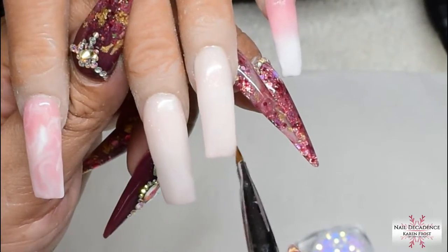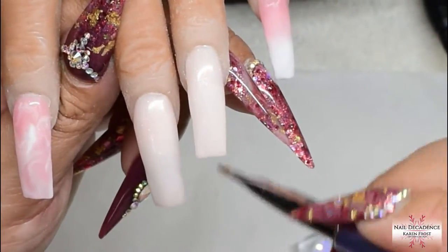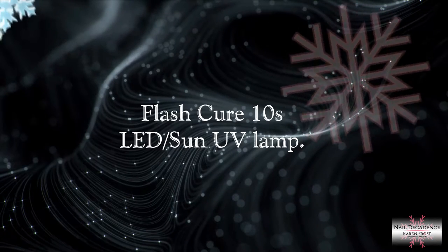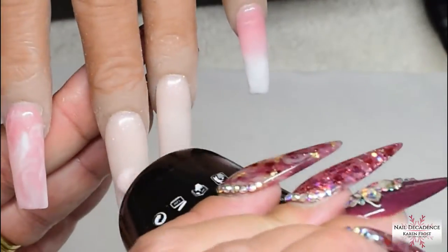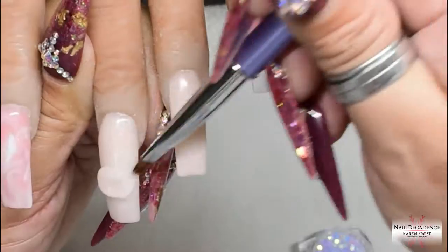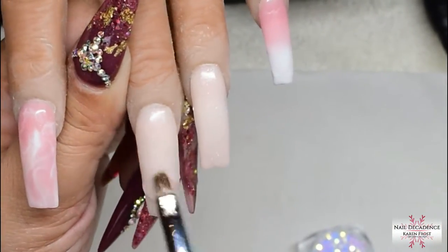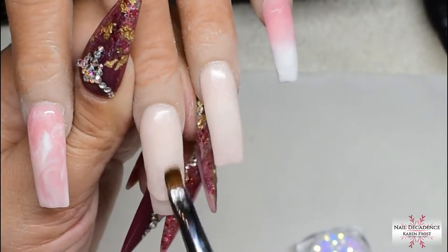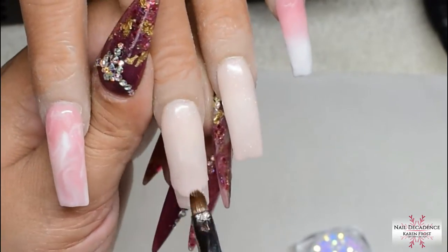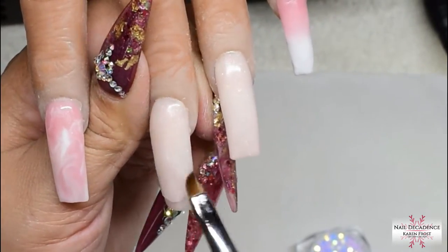The SPD London also do builder in a bottle, so she has clear and various other colors of the builder in a bottle gels, which are very nice to work with. So if you are after a good builder in a bottle, I do recommend the SPD London ones. I have tried them out and I've used them, and they're very good. It does what it says on the tin. They're good. It's lovely stuff to work with.